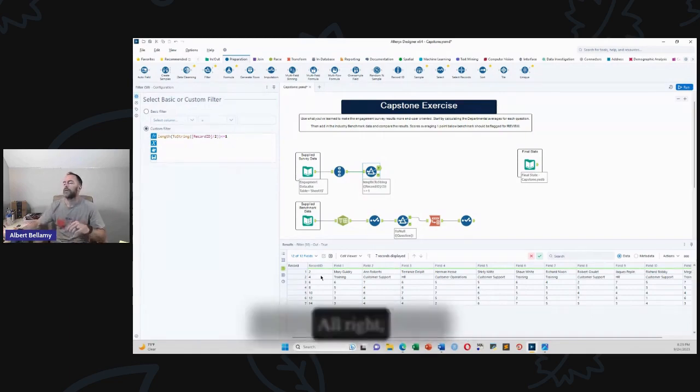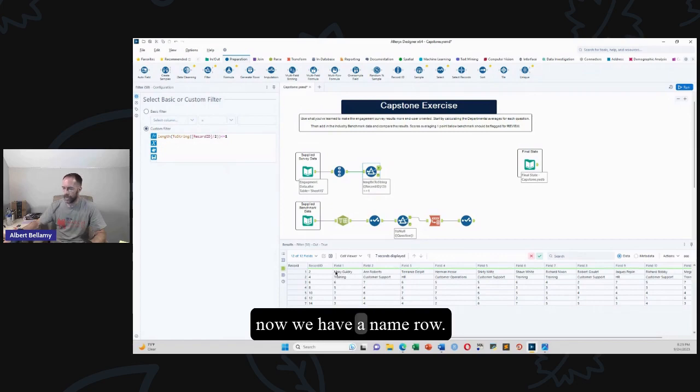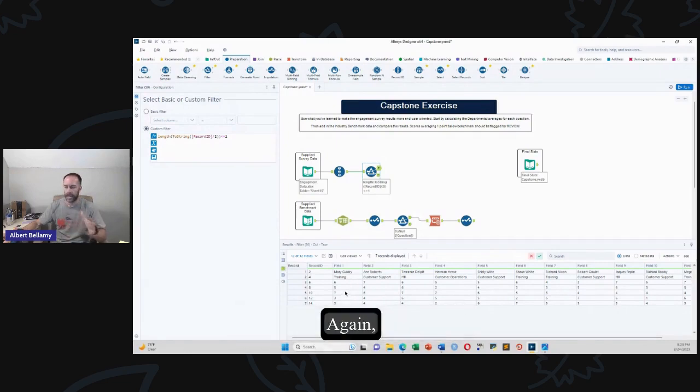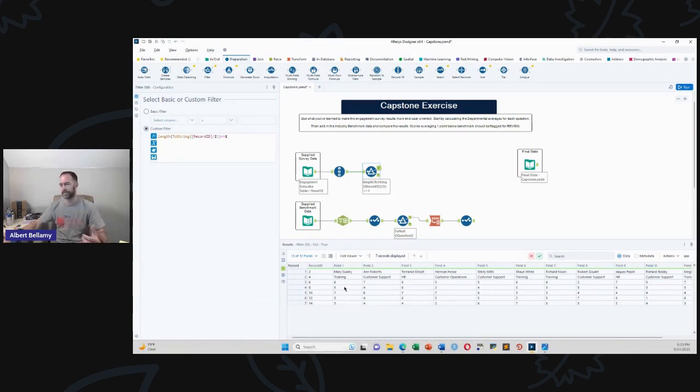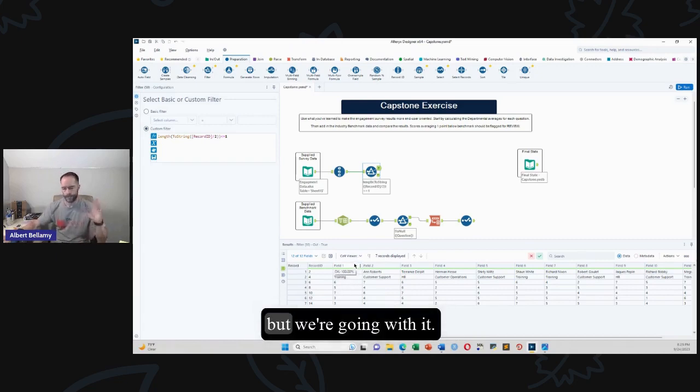All right. Now we have a name row. We have a department row. And then we have all of their answers to question 1, question 2, question 3, question 4, question 5. Again, I don't like this problem or this solution, because now you just have to remember that these are in order, that row record 3 is question 1, record 4 is question 2. It's just a bad solution, but we're going with it.